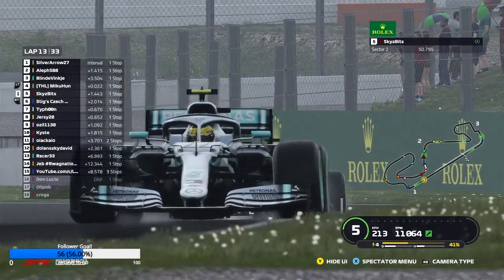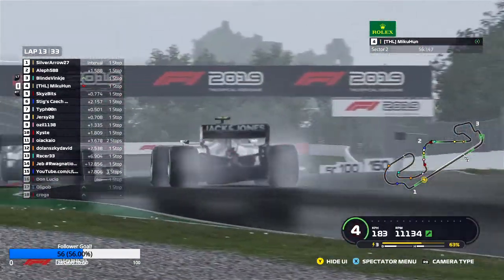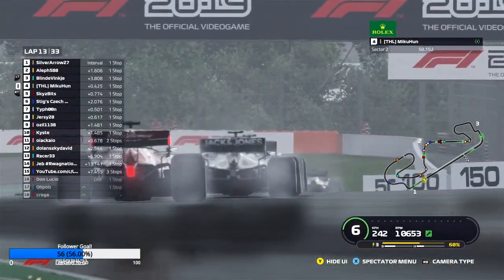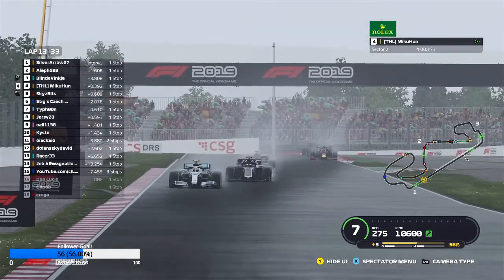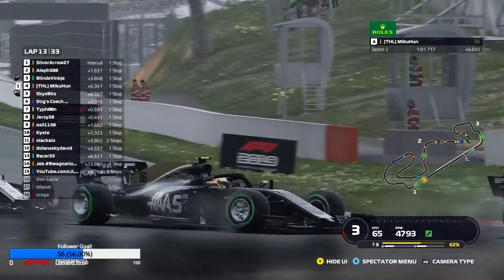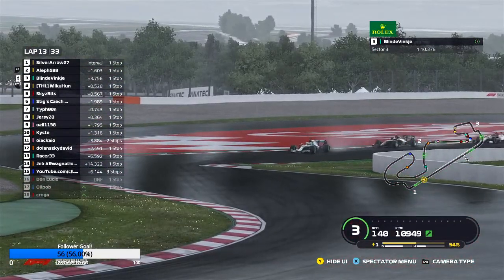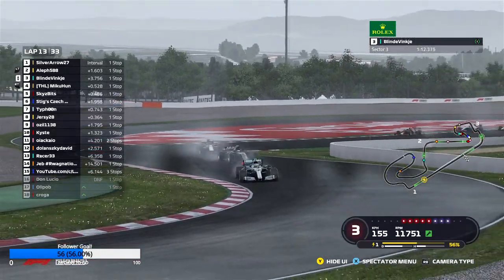Skybits now into fifth in that Alfa. Very good drive from him so far. And we see Blind going wheel to wheel with the Haas of Mika Hoon. Mika Hoon looking to come into those podium places to join his teammate in the Haas. Very good racing so far here, guys. We have some very tight intervals, looking for a lot of fun action here.